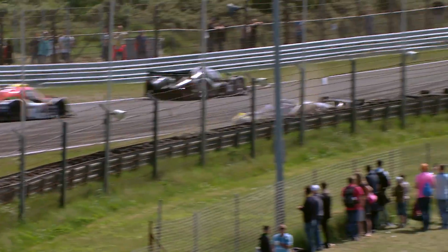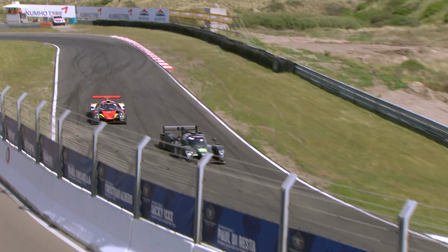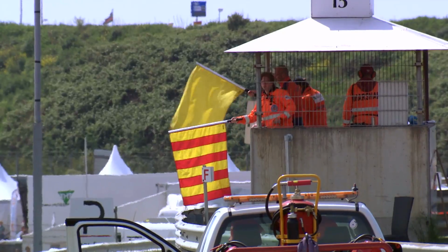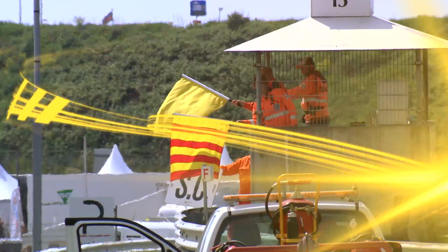Whoa, and suddenly trouble. The Renault spins on the exit and into the barriers. Looks like it's damaged. Leaders go through. Jean-Marc Uberek and David Hauser both skating out wide there, though. Slippery surface flags are down and the safety car is back out.